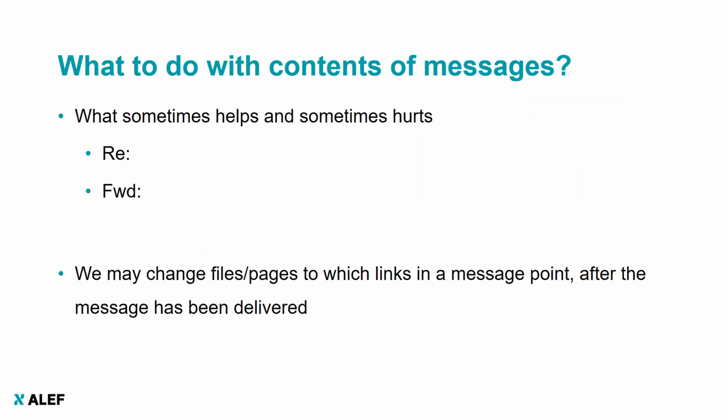Now, what might we do with additional parameters of the message? What sometimes helps and allows us to get past defenses might be just using forward or re. Sometimes email gateways or email security appliances tend to behave a bit differently towards messages which contain such prefixes. Sometimes they will allow us to bypass the checks. Sometimes they won't.